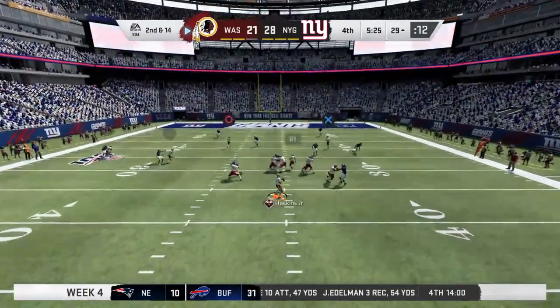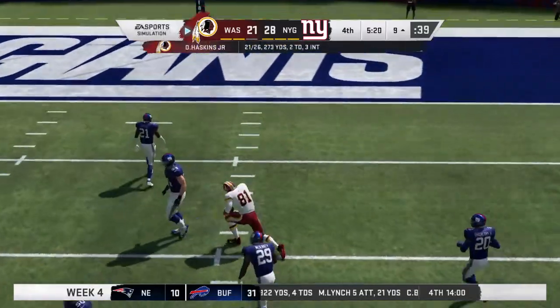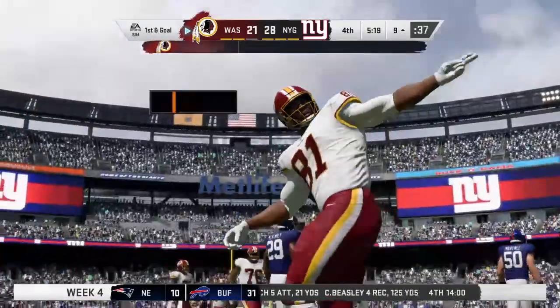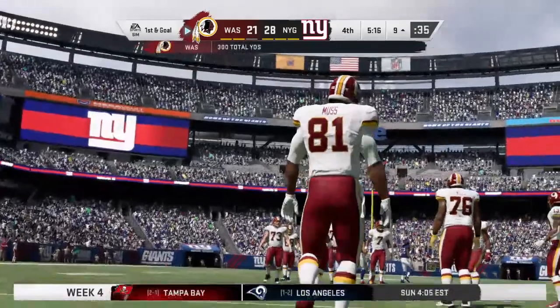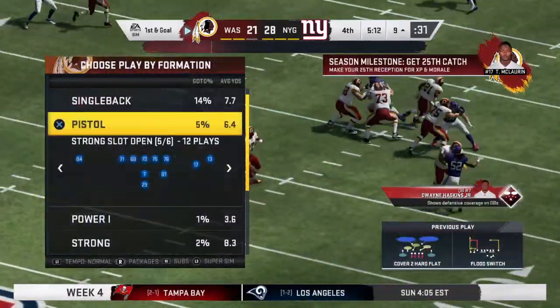Now a big spot for the rookie Haskins. This will be caught inside the 10, and they move this all the way down to the 9. 8th catch for him now. He's been a big factor. And it's a first down.